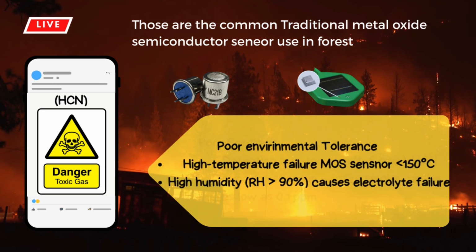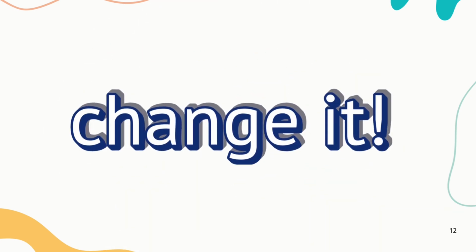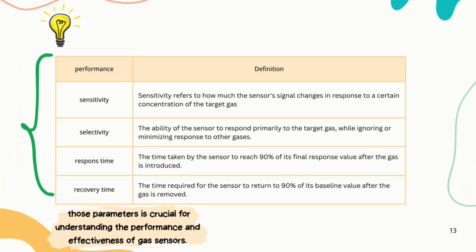Add in heat and humidity: wildfires can reach over 200 degrees Celsius, but most MOS sensors can't take more than 150 degrees Celsius. Throw in high humidity, and the electrolytes in electrochemical sensors can break down, causing resistance drift of up to plus-minus 30%. Not exactly reliable. Clearly, smarter, more selective sensing tech is needed, and this is where MOFs shine. They offer high precision, fast reactions, and much better gas discrimination.